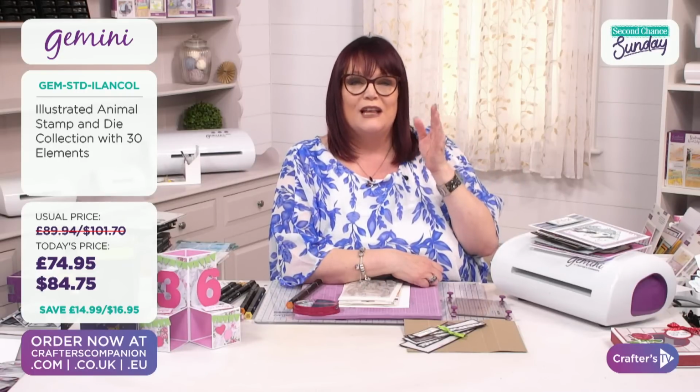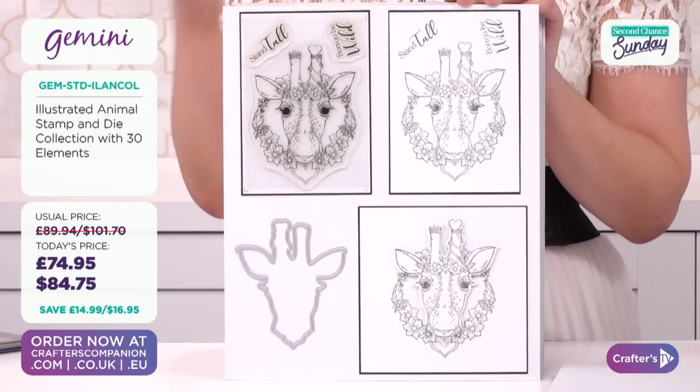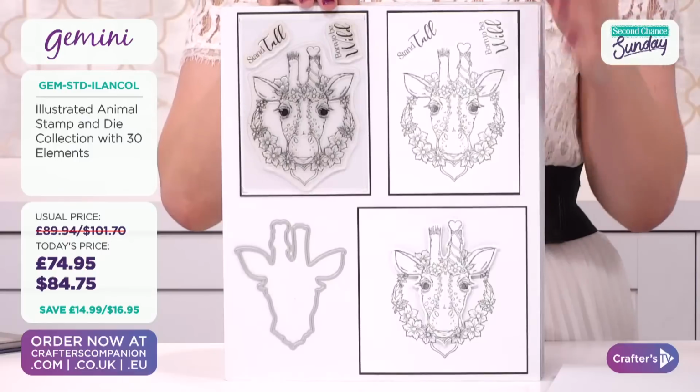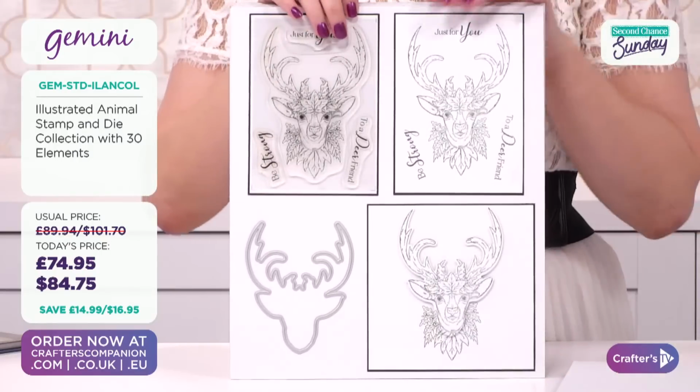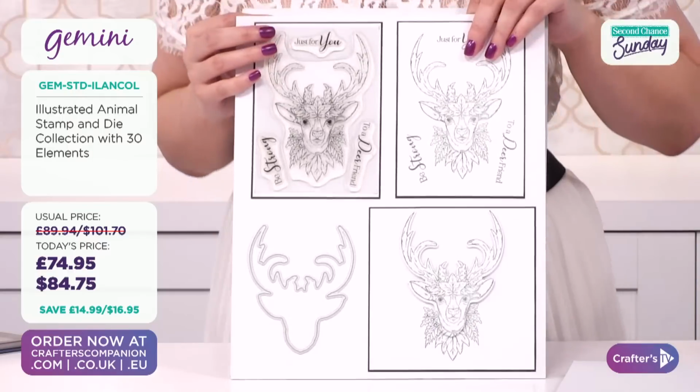Oh, me too. Beautiful. Sarah has done a magnificent job in capturing that beautifulness of a giraffe. She's done it with all of the animals, but that one's absolutely stunning. And it's the personality, I think you can definitely see in these, isn't it? So as well as the wonderful giraffe, we have got the stag as well here for you with those lovely sentiments.